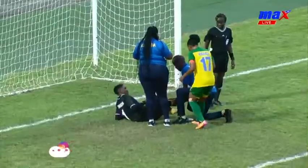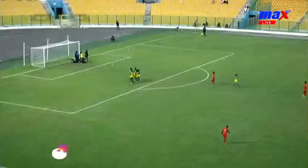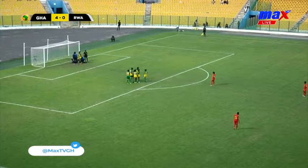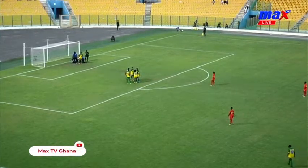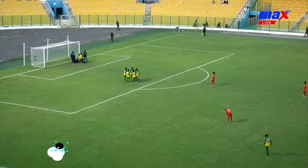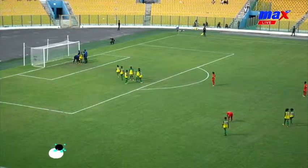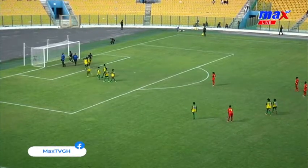Another goal flagged offside. So that means two goals ruled offside. Had the Ghanaians timed their run to perfection, it would have meant that by now the scoreline would have been six. Virtually close to last week's results. Very close to last week's results.